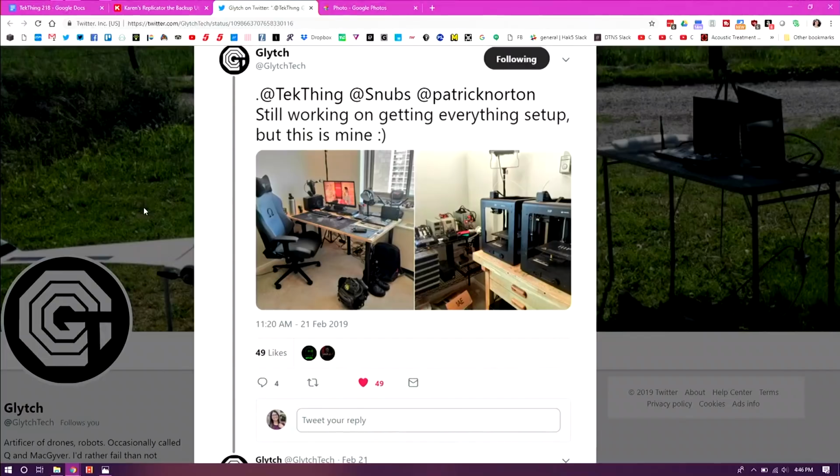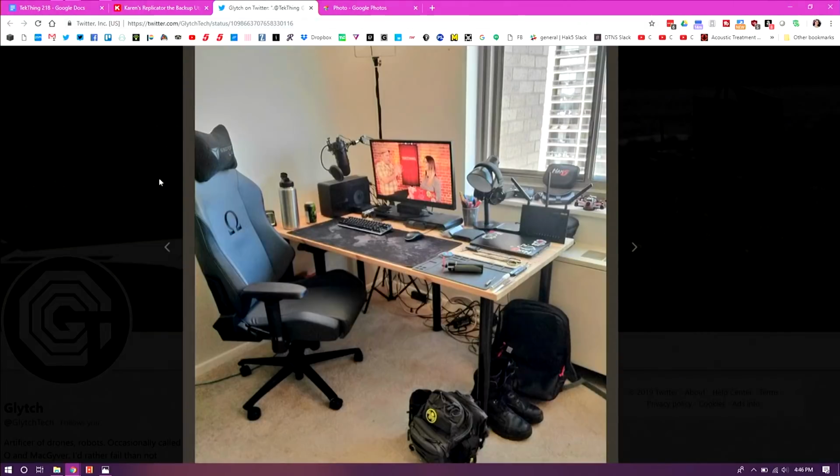This last one is from our very good friend, Glitch. So Glitch sent this one over via Twitter, and he said, at TekThing at Snubs at Patrick Norton, still working on getting everything set up, but this is mine. And I love that you're playing TekThing in the background. That's great. But I love your chair. It's so organized. And look at all the Hack 5 products over here.